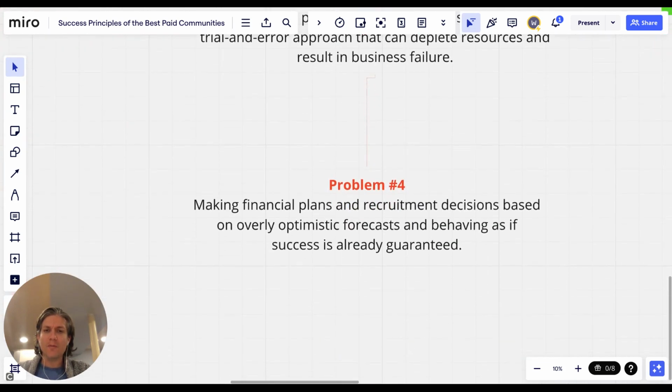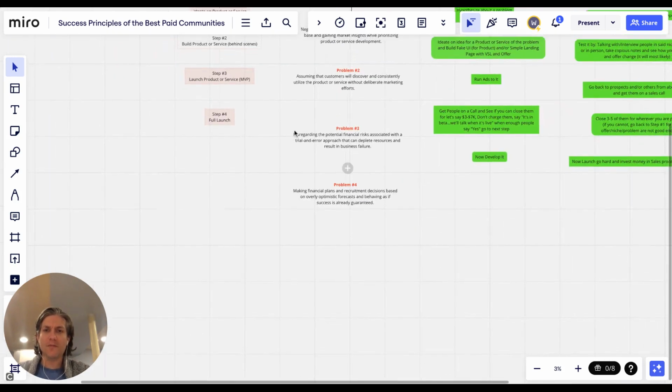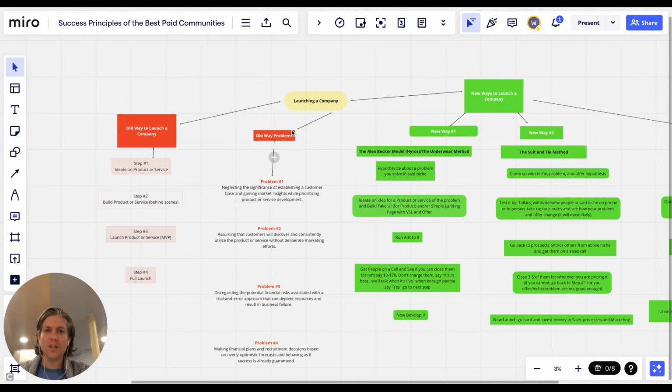So, problem number four, making financial plans and recruitment decisions based on overly optimistic forecasts and behaving as if success is already guaranteed versus getting maybe a small customer base first. So these are four of the common problems from the old way of launching a company.